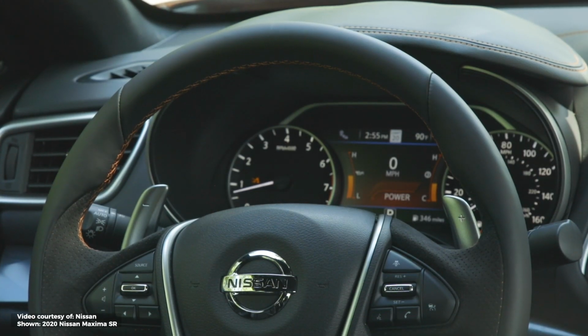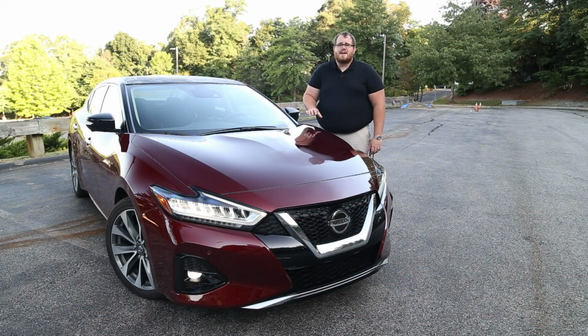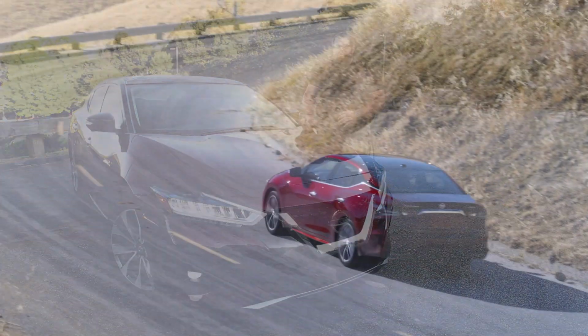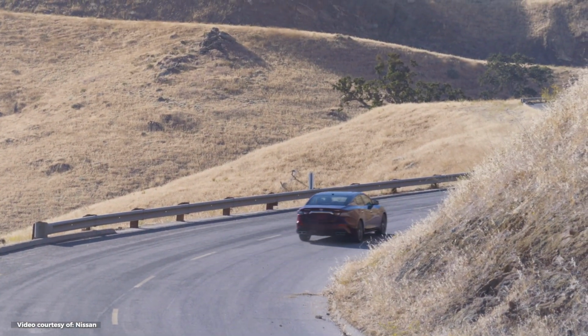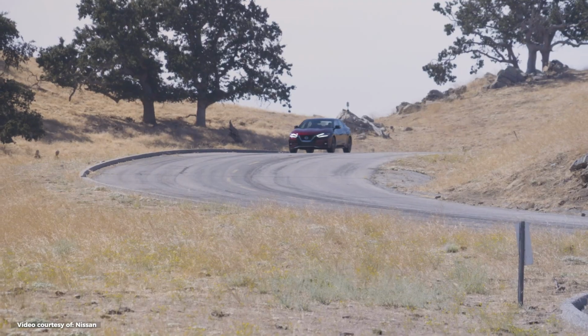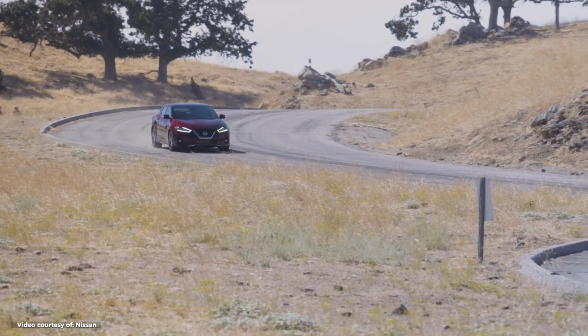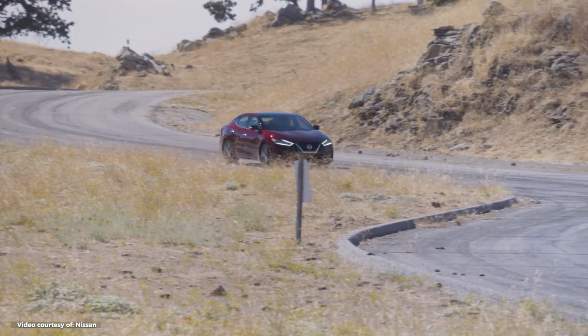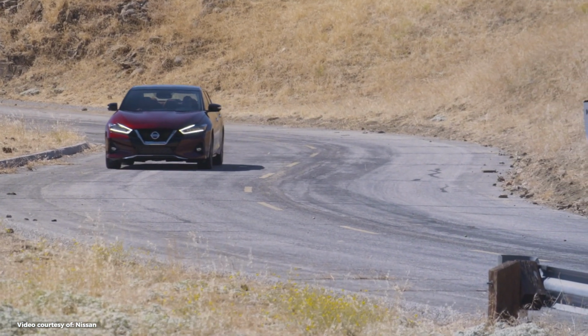Now, not much has changed for 2020. Nissan's Safety Shield 360 and the integrated dynamic control module has been included on all trim levels. That adds active ride control, intelligent engine braking, and intelligent trace control. Those are features that you would probably want to have on a vehicle. It helps keep the car more level when you're going through the corners, and also the engine braking uses the transmission to help slow the vehicle down. So those are new for 2020.